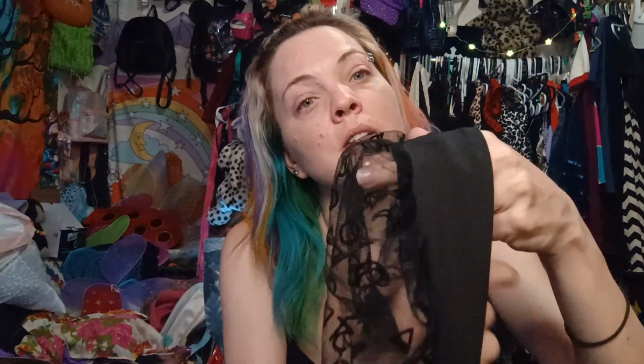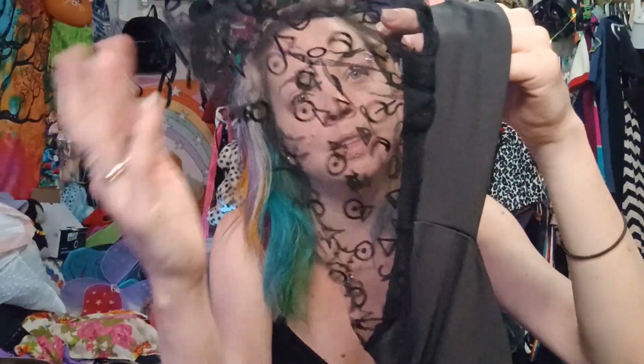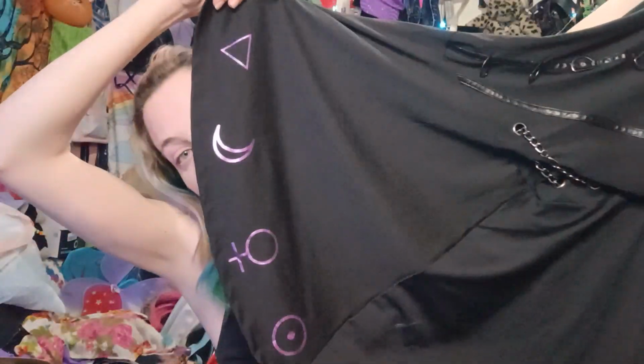And the little cap sleeves are super cute. They match the pattern on the bottom, these little lace or mesh cap sleeves match the purple accents on the bottom. So it says large. If I have to alter it, I will. And then, you know, I love sequins, hence my YouTube name, Drink Time.